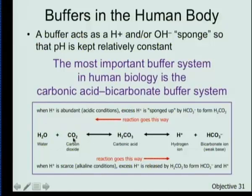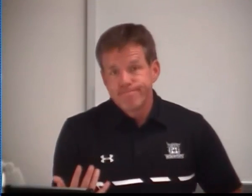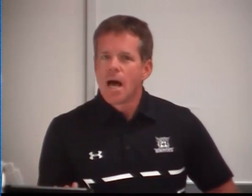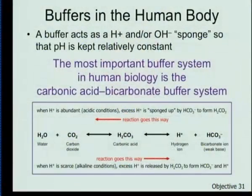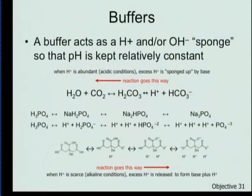So I can save CO2 if I want. Well, my body can, but I can too for a short period of time. Am I saving CO2? Sure I am. Can the body make me pee more, pee less, and get rid of bicarb? It can. So those two systems are constantly maintaining this 7.35 to 7.45 by shifting that equation one way or the other. So these buffering systems become very important to us.